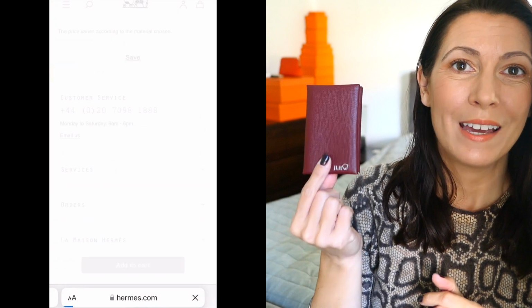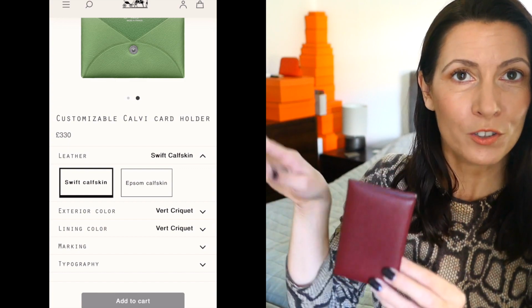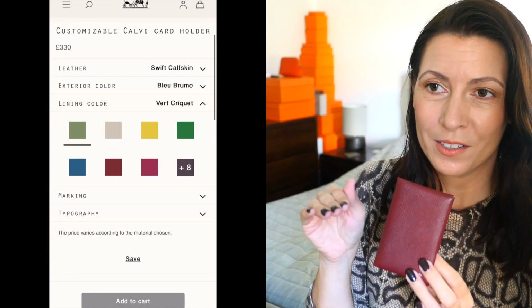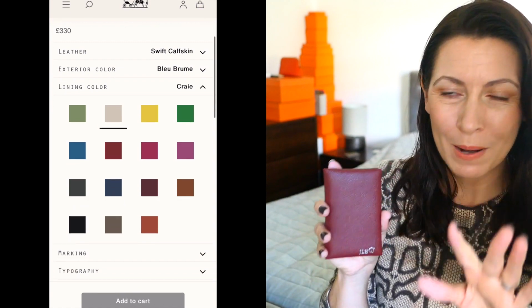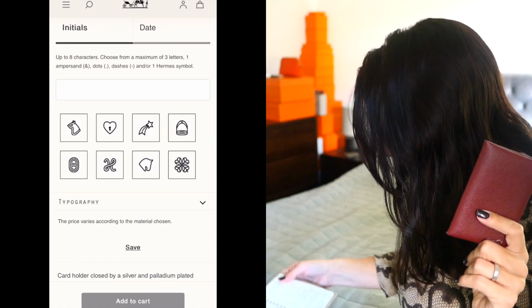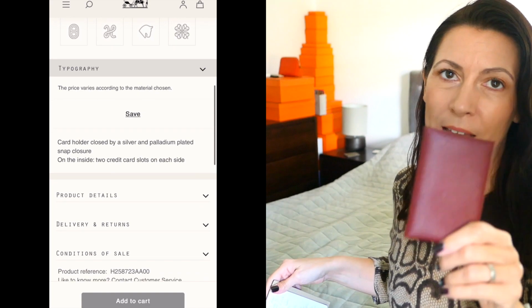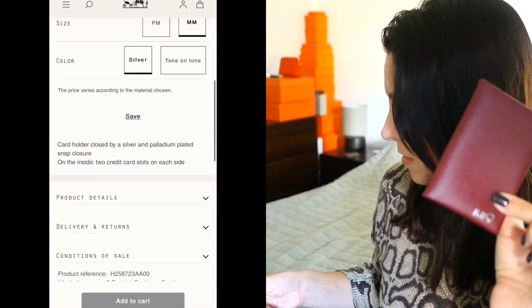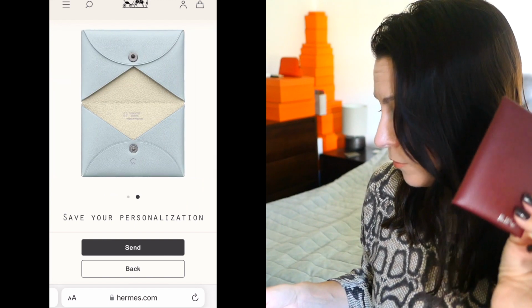On the website, you can do customizable Calvi card holders. So you can choose your choice of colours from what's available. You can't just have anything. There is a set choice, but there is a good choice, which varies by outside leathers, inside leathers, and the leather type. So have a play around. And these start at £275 if you want one in Epsom leather, and if you want one in Swift, then that will set you back £330. So it's really quite affordable.